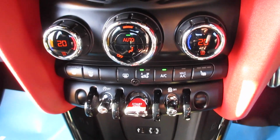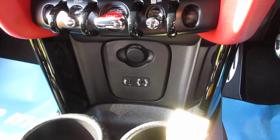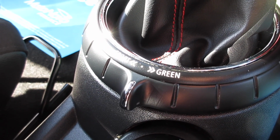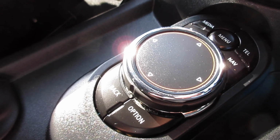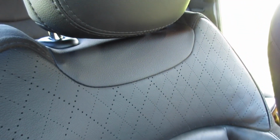This model comes with the dual zone climate control, optional heated seats, USB and auxiliary input, the sport and green driving modes and the controller for the multimedia. It's also got the optional front center armrest and the optional Punch leather interior.